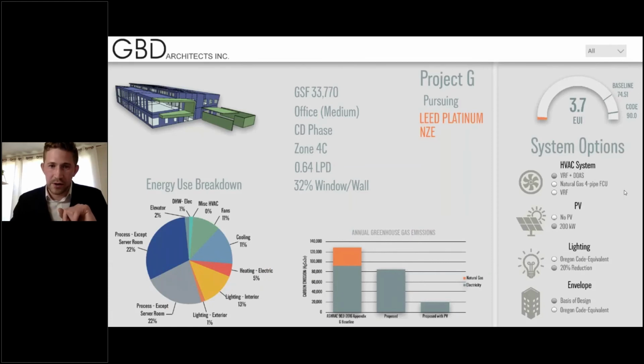You can zoom in further from here, and then we can get into specific projects. This is all information that we would get from energy modeled reports from our team of engineers. So we have options on most of these projects that we entertain during the design process. Is it a VRF HVAC system? Is it natural gas? You have these options that you can toggle with, and then you'd be able to see how your predicted EUI is going to shift as you play around with the functions.